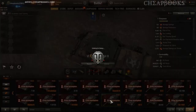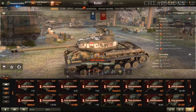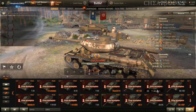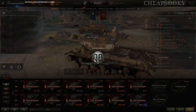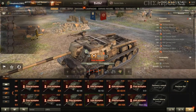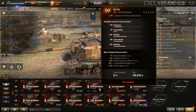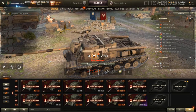See, I have what, this is the IS-2. This is part of the Berlin Quartet. You see how it's got the 432 wrapped around it. This is another one right here, the 122S. It's got the cross on the top. And I believe that the Cromwell is part of that set. Maybe there's, I don't know, an IS-6. I don't know what it is.